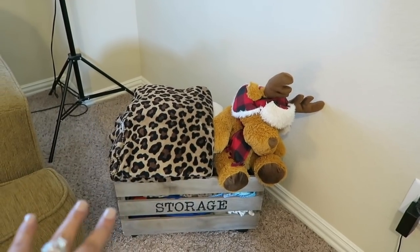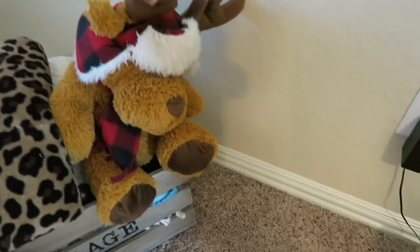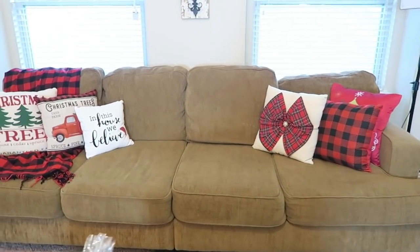I have this little storage basket with our blankets. It's not really Christmassy, but I did add Max's little moose here. He loves that little moose. And then here is a look at the couch.